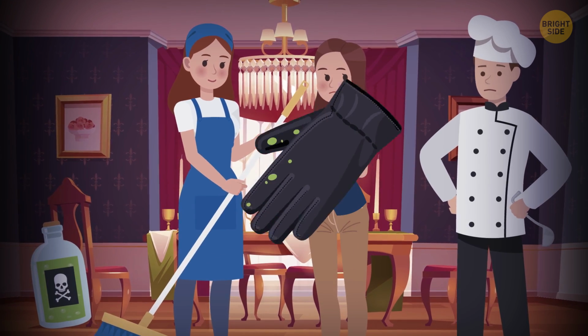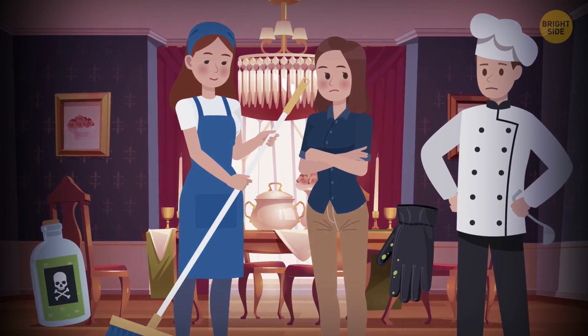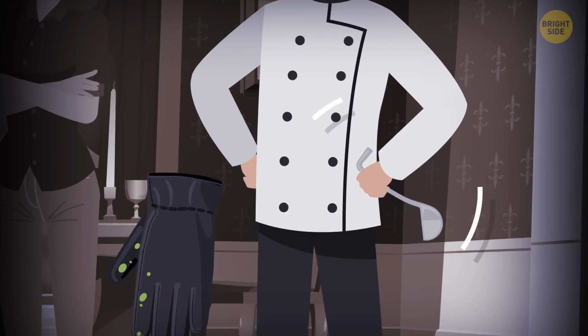The glove is left-handed, which means that the poisoner was left-handed. The only left-handed person is the cook. He holds a soup ladle in his left hand.